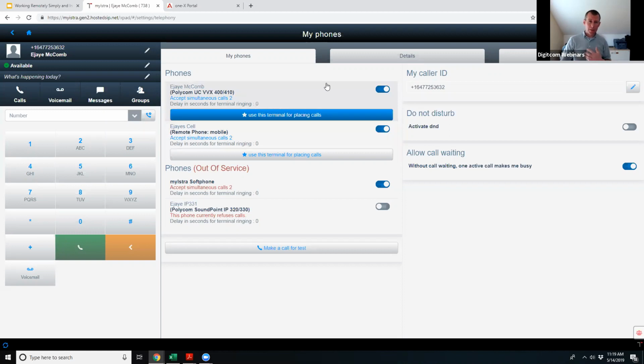So, the whole idea being that, again, when you're working remotely, you need to be able to turn these functions on and off, because at the end of the workday, you don't want your phone ringing all night, your cell phone ringing, because somebody at the office has set it up.